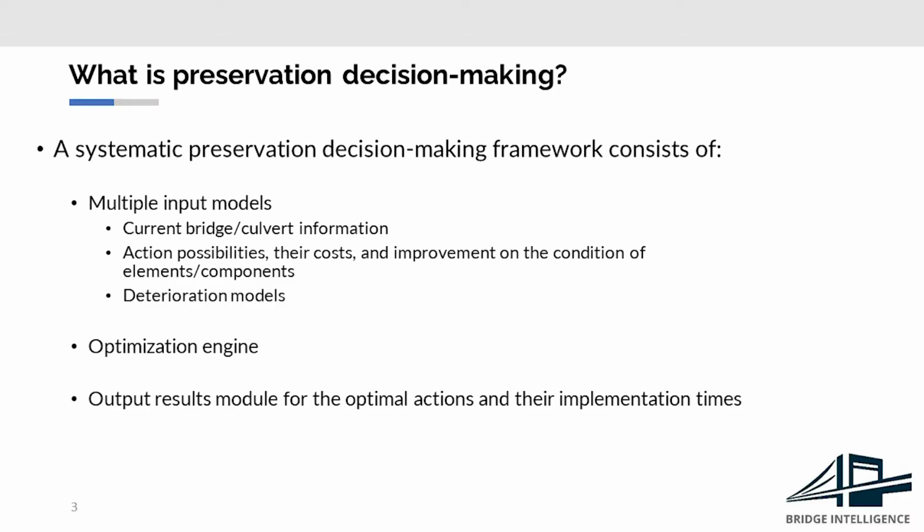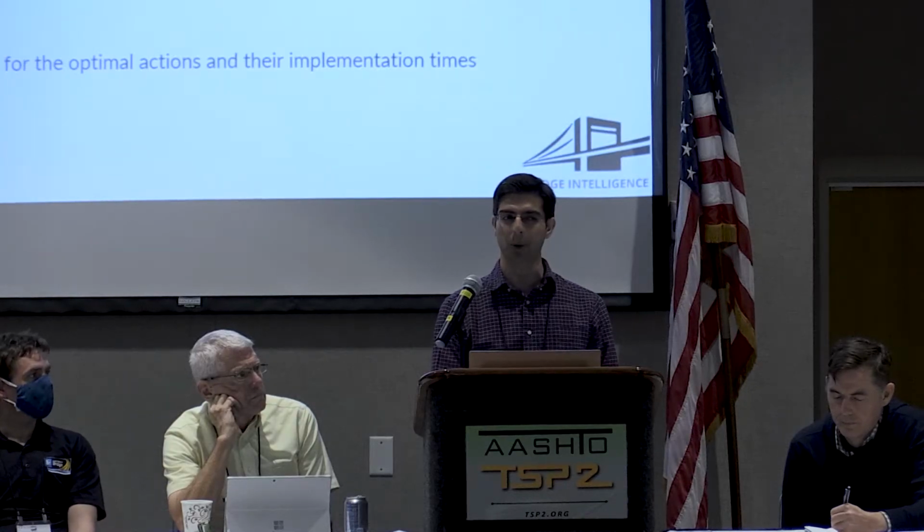Traditionally, these processes used to be done in separate silos, partly, but now that state DOTs are moving towards more advanced and holistic frameworks, we are facing systems that usually comprise 3 parts. The first part incorporates multiple input models. Those are mostly the current bridge and culvert information, and action possibilities that we can think about for our bridges or components.